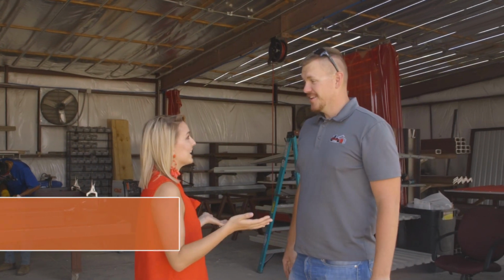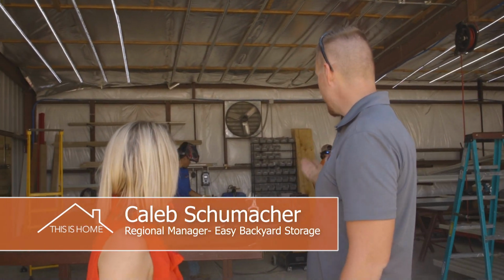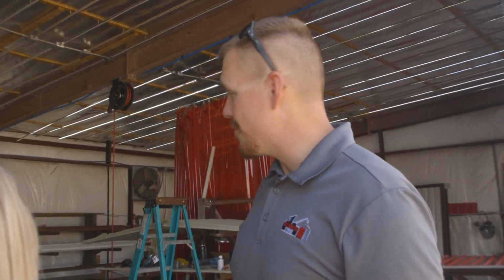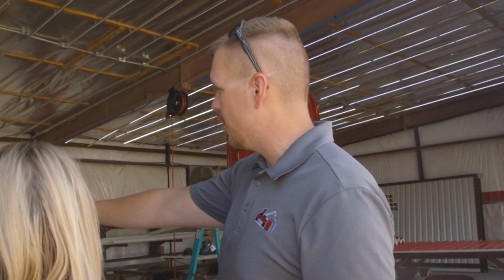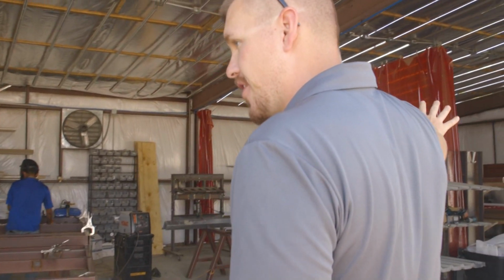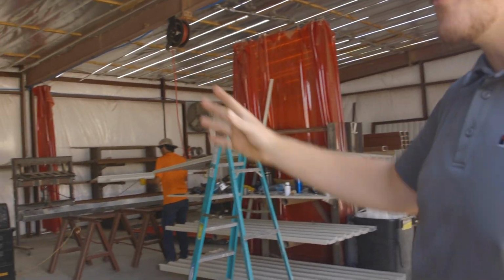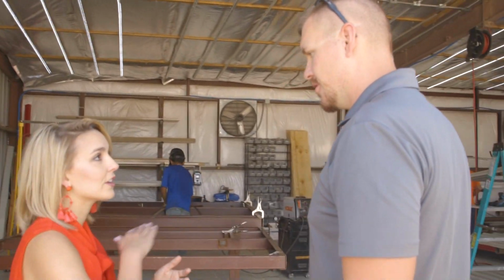Caleb, it's noisy in here. These guys, they're working hard. They are. What they're doing is basically building the components for a future backyard storage. And so right here we have the floor going on. We've already got our walls and everything pre-made over there. And as soon as we finish up this floor, we'll be constructing one of our buildings for one of our customers. And these are all custom-made products.